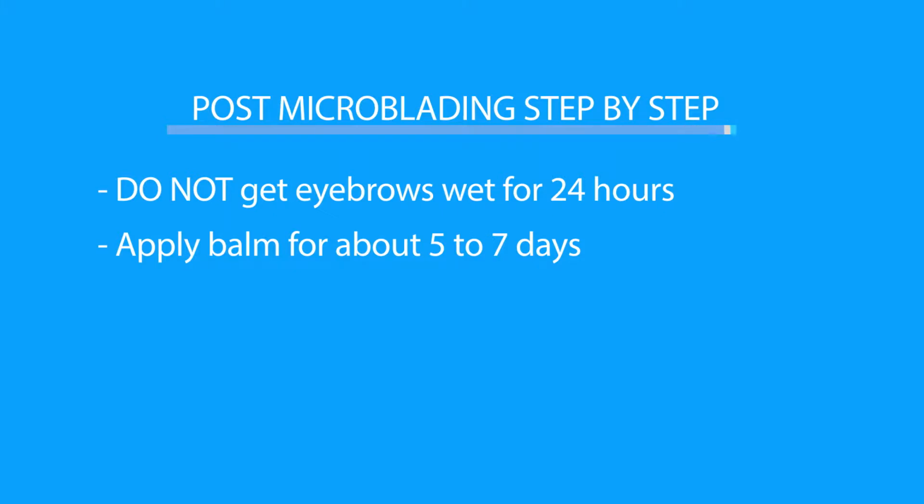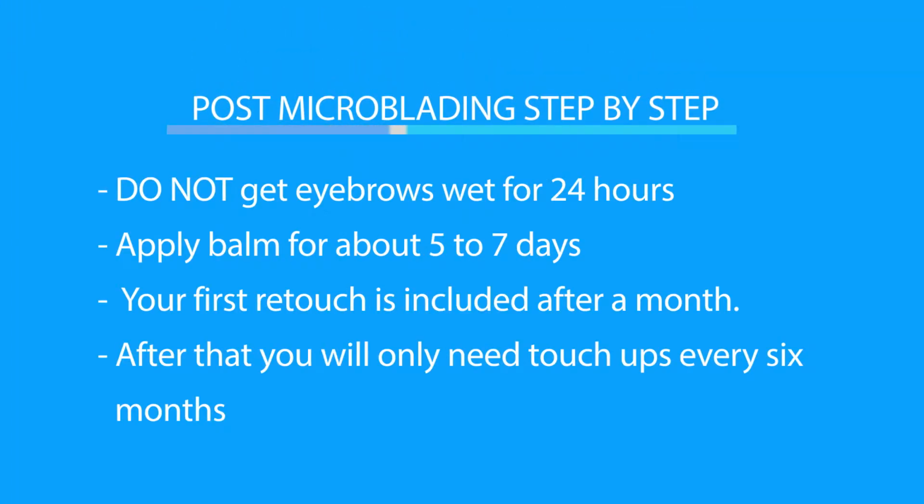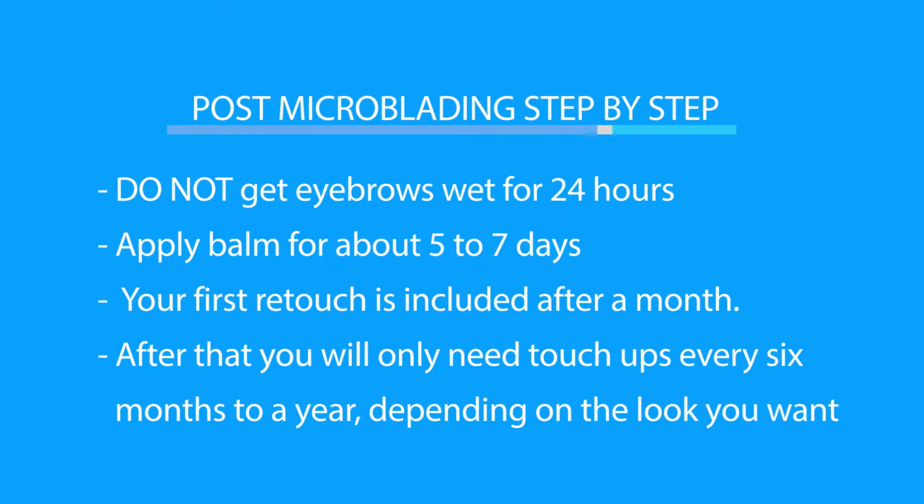Next week, I'm gonna be shiny brows, but that's okay because after that, then they are like perfect for about 6 months unless I wanna do a little touch-up after that. Touch-ups within 6 months, or depending on how you take care of it. If you want to just keep it nice and sharp and fresh, come when you feel like, okay, it's starting to fade a little bit, I want to come in and get a touch-up.